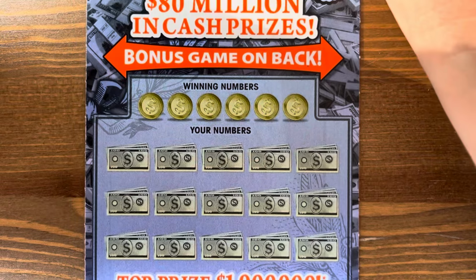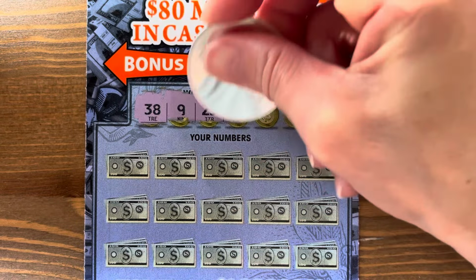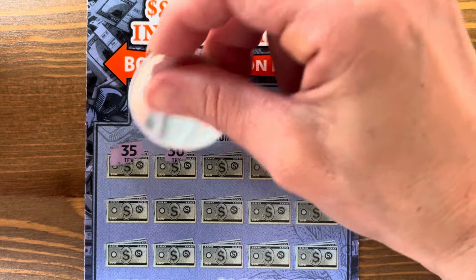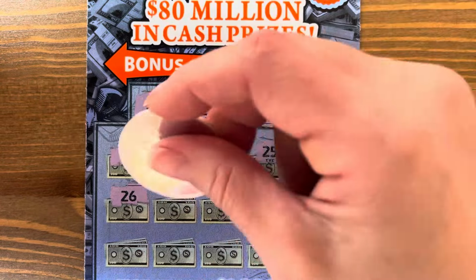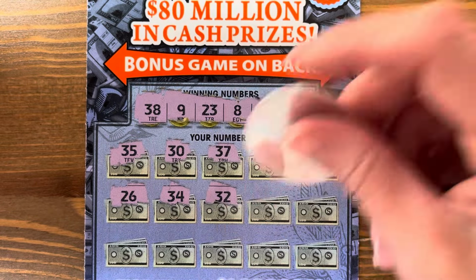So odds 1 in 3.81, we should have about 9 winners. 38, 9, 23, 8, 33, and 14. Come on, bucks ticket. I am not a big fan of this series of tickets, but maybe this will change my mind. I don't know. Probably not.